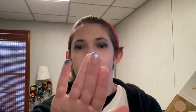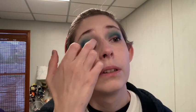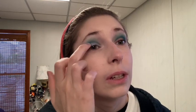Then I'm going to take Friendship, which is super pretty. It's like a medium periwinkle blue. Now it's a little bit lighter and a little bit more silver. Let's see what we get. I'm going to put that on the inner two thirds of the lid. I have a feeling this is going to spread a little bit. I'm going to try not to put too much, but I get really excited over these blues. So let's see. That's pretty.